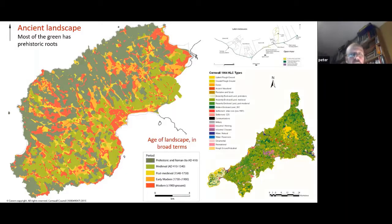And looking at the bigger picture again, I've contained myself, because this is the Cornwall Archaeological Society, to Cornwall. Here's West Penwith with its slightly different colouring. We've always been excited by the apparently prehistoric fields of West Penwith, and when we did our historic landscape characterisation, we distinguished those from the apple green, which is the medieval fields of the rest of Cornwall.